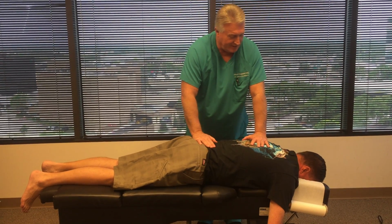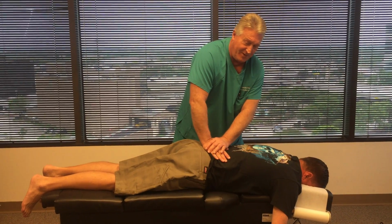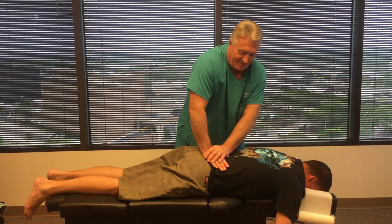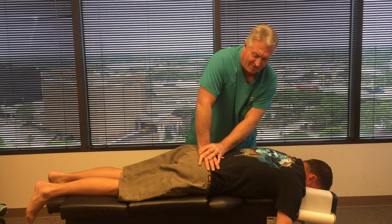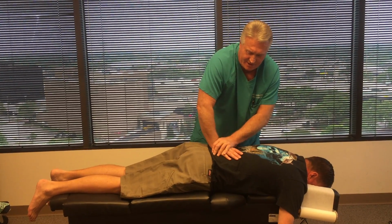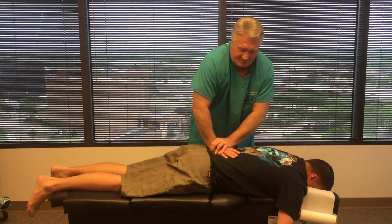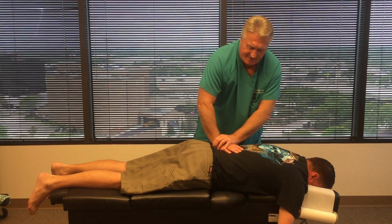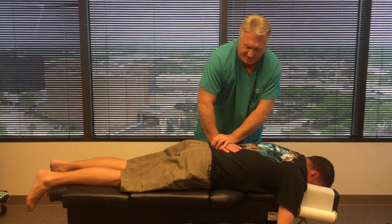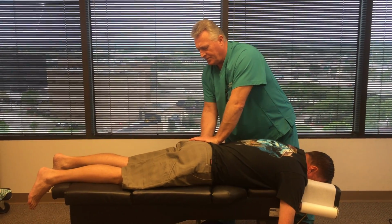Okay, you ready to feel better? Oh, yeah. All right. So we're going to start his birthday present, or finish it, I should say, on a good note. We're going to adjust his sacroiliac joint first on the right, and then I'm going to adjust his sacrum right down the center. That was the right side actually, and then the center, and now I'm on the left side of the sacrum. And now, the left sacroiliac joint.